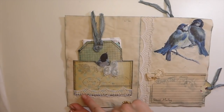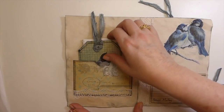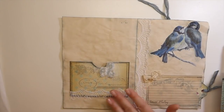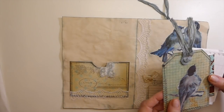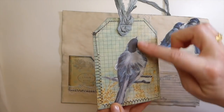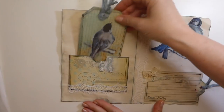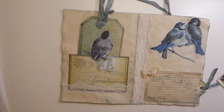So here she's got some lace and a few little flowers put onto this pocket. This is beautiful, Dawn, because I love blue, and it's very difficult to find blue in our digitals and things to work with. Love that journal card. That's beautiful. And then you've got a nice little writing space here, so I love that, Dawn. Dawn has written me a little personal letter here, so I appreciate you doing that, Dawn.